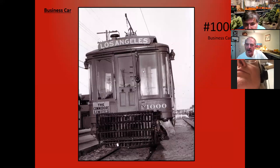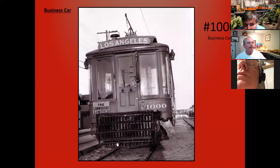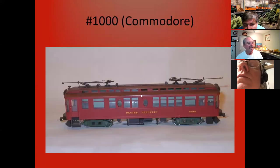One of the cars they made into a business car. They just stretched down the windows, put a couple bathrooms in the middle of the car. See, the original 10s over here had bathrooms in the corners. And the reason for that is they were designed to run on a 60-mile line that went from Los Angeles to San Bernardino. And they had to provide bathrooms on these cars. So these actually had bathrooms on the opposite corners. And so on the business car here, they did the same thing, but they moved the bathroom a little more towards the middle of the car.